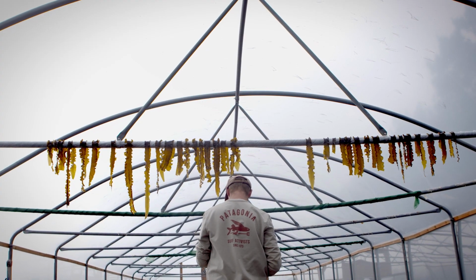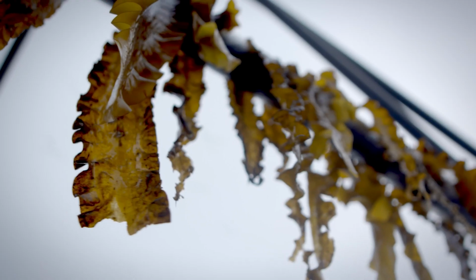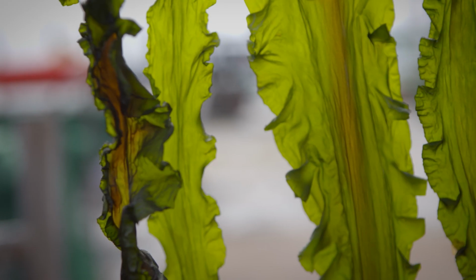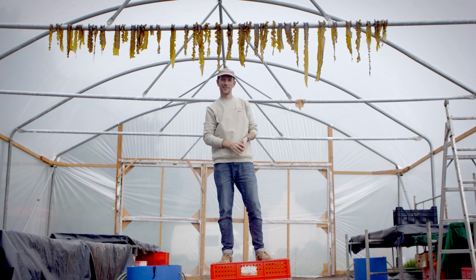It's so exciting to imagine that we could replace single-use plastics with seaweed-based plastic. If we could have more of these farms up and down the coasts, you know, can you imagine the amount that we can produce that not just helps the environment, but also creates all these other awesome products?